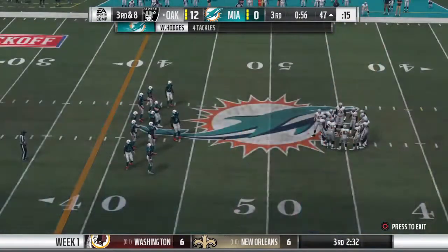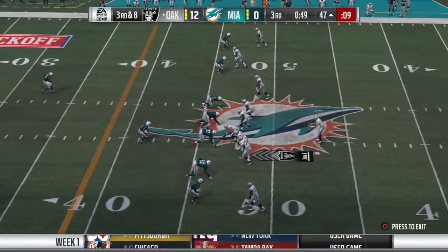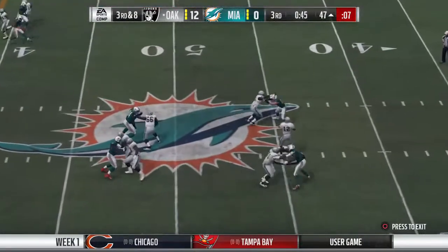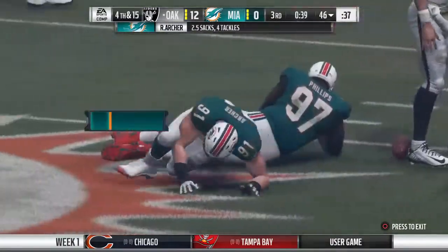The Raiders on 3rd down. They're hitting at just 30%, 3 for 10. This is 3rd and 8. Let's go. Looking to throw. And no escaping this time as he'll go down. They got him for a sack.